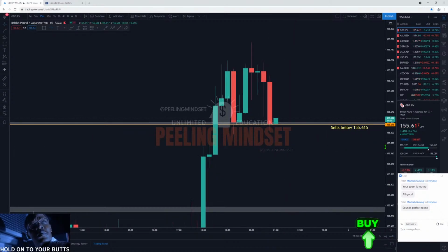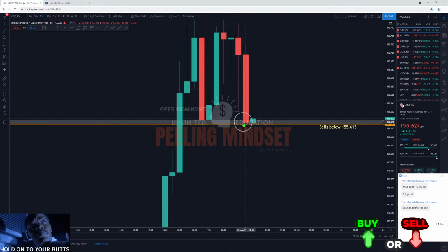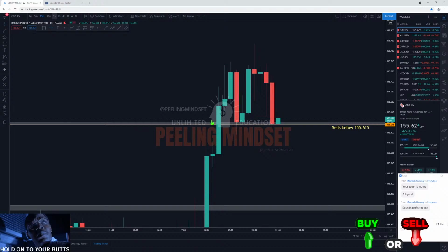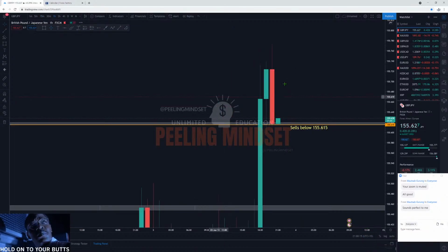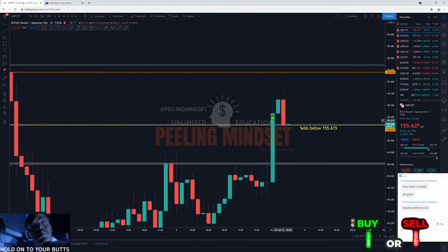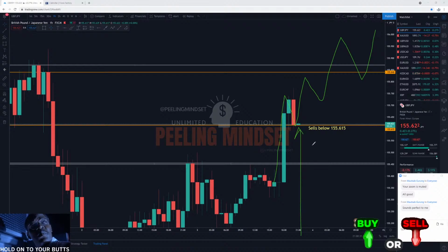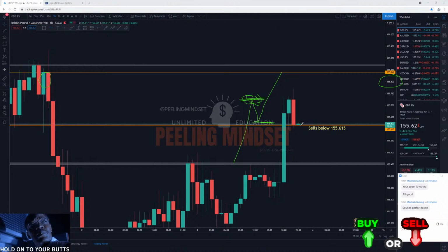Okay, so the previous 15-minute candle closed right below the support, around that level. It didn't even close below 155.615, which is a little bit funny for me because I would love to see a candle close below 155.615. The hourly candle did close bearish, right? But at the same time, it does make sense for the bullish bias to play out with the structure like this. So I have to wait and see if the candles are going to move down.